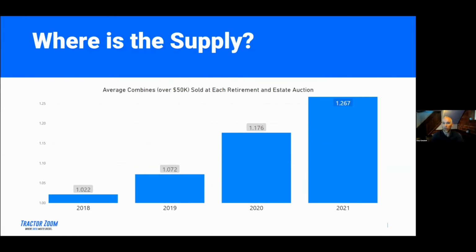And this is one last thing in the general combine analysis. Oh, where is the supply? We get this question from quite a few people. Obviously, it's not rolling off the lot as fast as maybe what the OEMs want it to be, to capitalize on the profit that could be out there, but there are supply chip concerns and other supply chain concerns. A lot of farms are doubling up on combines.